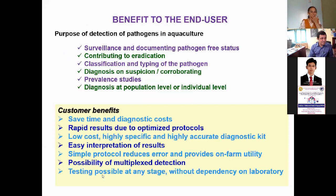So finally, using all these assays, we found that the end user has a lot of benefit, and the purpose of detection of pathogens in aquaculture is solved, because a lot of surveillance and documentation can be done. These assays can contribute to eradication of infections, classification, typing of pathogens, all is possible. And diagnosis at the population level is also possible, or at the individual level. That can be done easily using these kinds of diagnostics. So there are a lot of customer benefits also, and the testing is possible at any stage without dependency on the laboratory. And so these kinds of assays can definitely be popular amongst the industry.